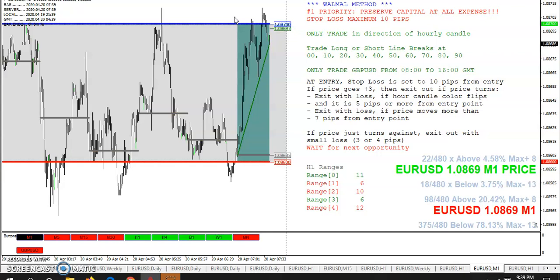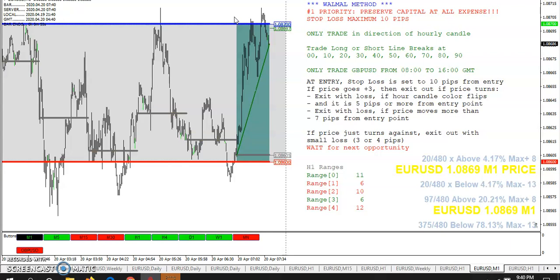But let's say you want to buy a new computer. In fact, I know Walmart was talking about one. And let's just say you want to get a really nice computer. It's going to cost you $1,000. Well, if you're trading $1 a pip, you are going to have to make 1,000 pips. If you're trading $10 a pip, you're going to have to make 100 pips.